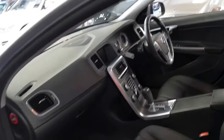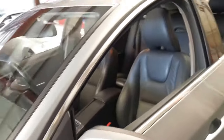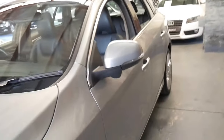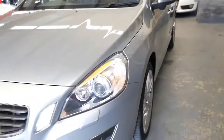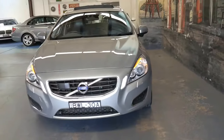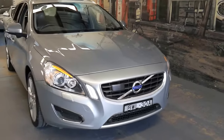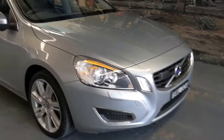I think it's incredible value for money when you consider what they cost new. You've got all that safety, absolute reliability. How many old Volvos do you see driving around every day? Daytime running lights, parking sensors front, back, and the camera I mentioned earlier. It's not a car I think is going to last very long.